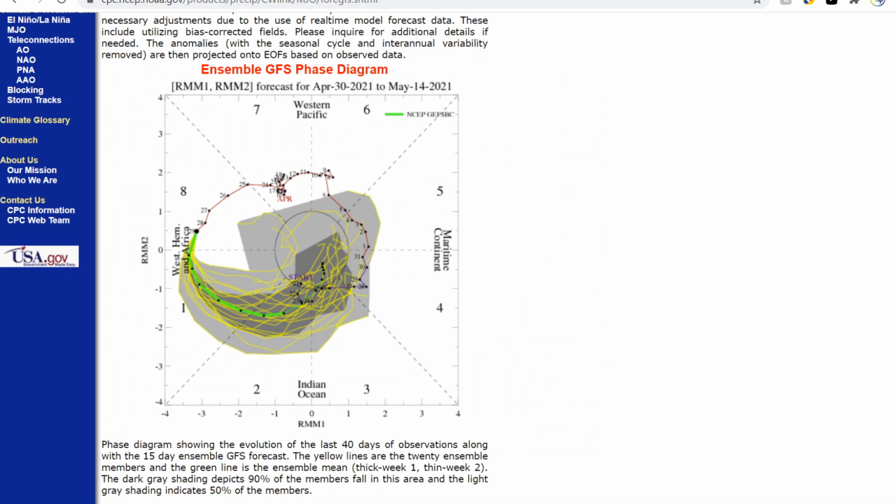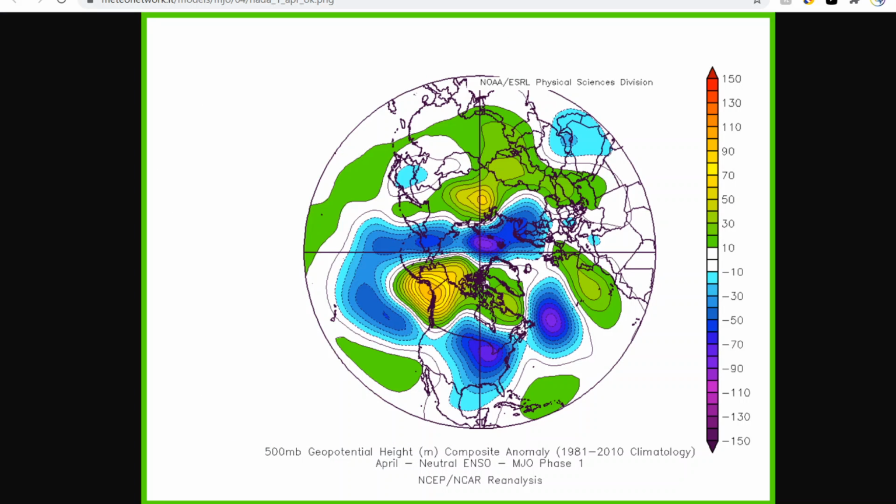Now let's take a look at some of the forcing patterns. What's really causing the weather we're seeing right now? You can see the MJO is very high in amplitude. It's way out from that circle of death. Pretty strong amplitude of phase 8 right now, projected to go into phase 1. And usually in the wintertime, this would mean some pretty cold conditions, stormy and cold in the east. But what about in the spring, especially when we're seeing neutral to weak La Nina conditions? This is what you usually see.